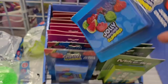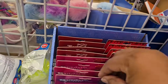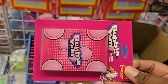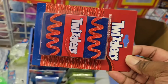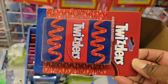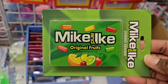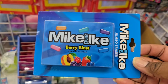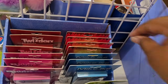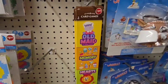They also have these large stickers. I mean, well, not stickers, these are erasers. So these are large erasers, Mike and Ike flavors, Jolly Rancher, Bubble Yum. They have the Twizzler, all of our favorite candies in a large eraser. Now, I don't know if I can make that many mistakes to actually use this eraser all the way up, but you know, it's a fun item to have. And if you're collecting, these are great to have as gifts and stocking stuffers.